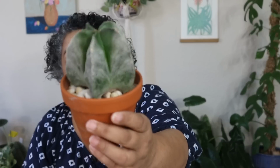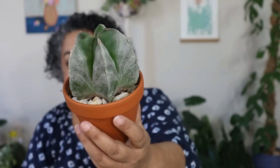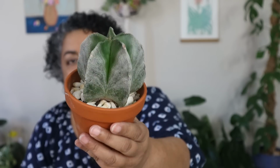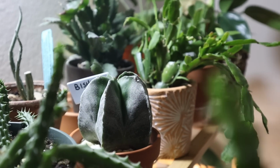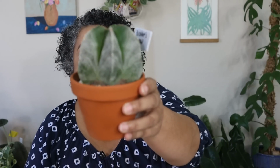The shape of it, it does look like a bishop's hat, and so big. I will be happy to add this to my collection. I will find a wonderful spot for it. Maybe if it's been used to being under grow lights, I'll probably put it in here in the plant room under the grow lights. So I don't know if I'm going to put it outside. I don't know if I want to risk that, but I love it. It's so big.